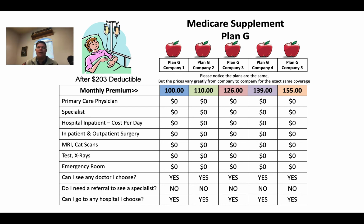But here's what you need to know about that. Right now, when you're turning 65, you have this window of opportunity from 6 months before your birthday month to 6 months after your birthday month when you can get a Medicare supplement plan with no health questions asked. No health questions. As long as your check clears the bank, you've got it.